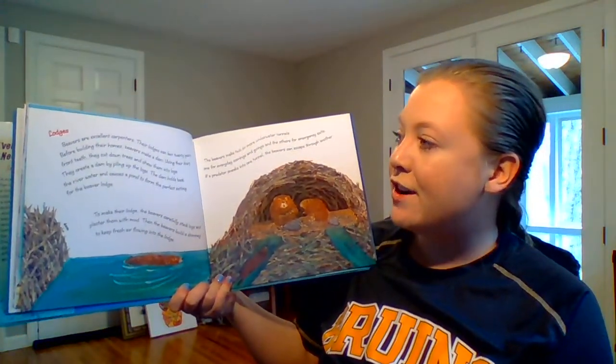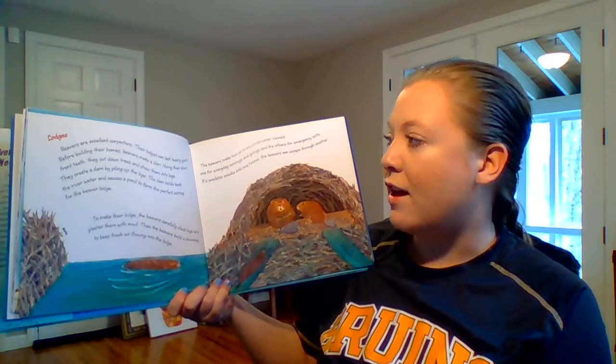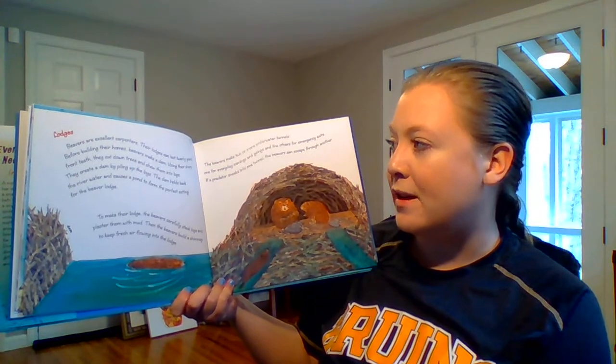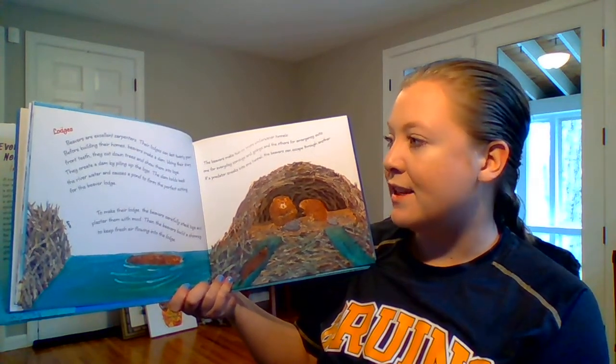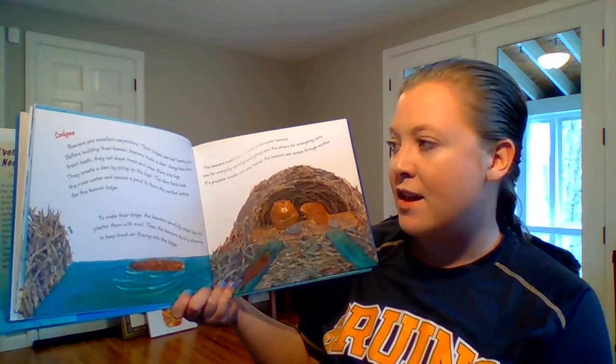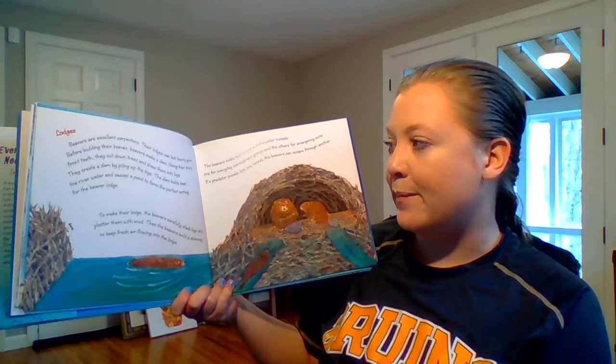Lodges. Beavers are excellent carpenters. Their lodges can last 20 years. Before building their homes, beavers make a dam. Using their sharp front teeth, they cut down trees and chew them into logs. They create a dam by piling up the logs.